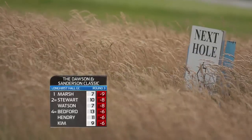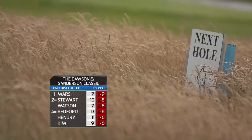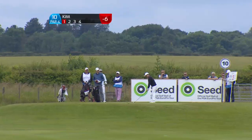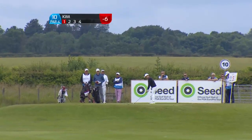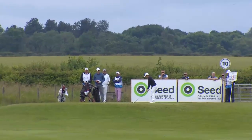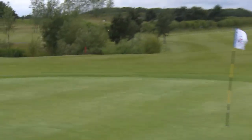So Nick Marsh, 7 holes played for him, 9 under par. That's good enough for a 1-shot lead over Watson and Stewart. Now here's the 16-year-old. Look at this swing. It's fluidity. It is, and for a young fella, let's see how the power is, because that looks pretty good, and I don't think it'll be too far from the green either.